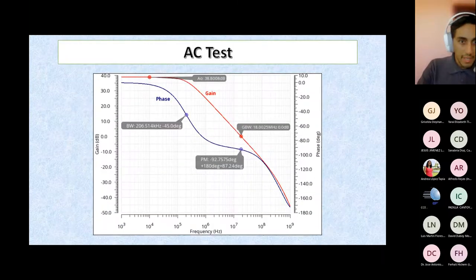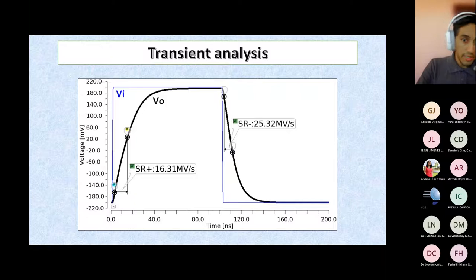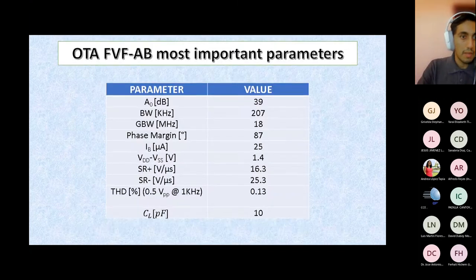We also had the AC test. These are the most important AC parameters: the bandwidth, the gain bandwidth, the phase margin, DC gain. The transient analysis with the proper slew rates that we obtain, the positive one and the negative one. And also we have here a table with the most important parameters for the OTA FBF AB that we used.